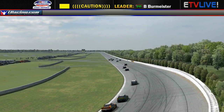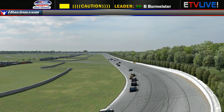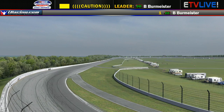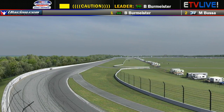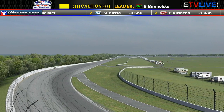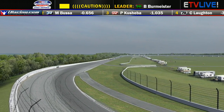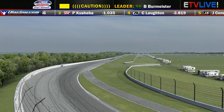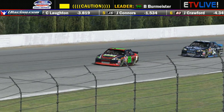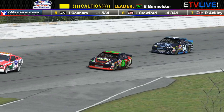As I was trying to say before, we got some fast cars up front. We have Burmeister, Matt Busa, 34. He was okay. He was a top 15 car right there. Kashiba was trying to make his way back up to the field after the wreck. Josh Connors was there. He was okay. He was hanging in the top 20. But you get to 6th spot in Crawford, I mean, that's the class of the field right there. I mean, that 83 car, he is fast tonight.